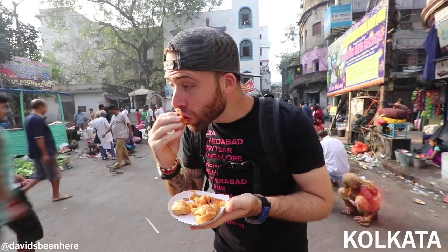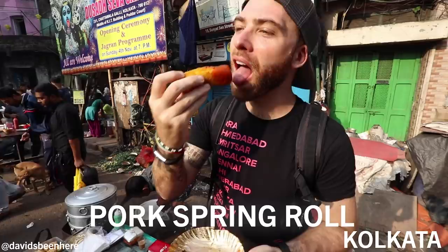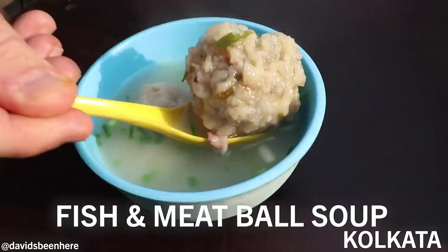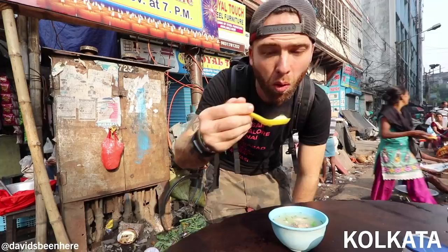Super deep fried. It's a pork spring roll. Oh wow. Nice minced pork in there. Super soft, you can see. Fish ball, meatball soup, we got a combination. You can either get it with fish or with meat, or you do both.